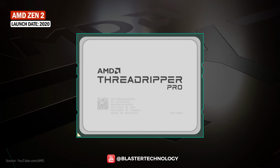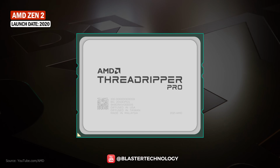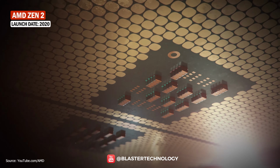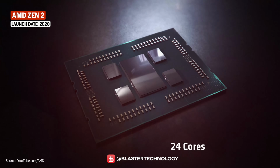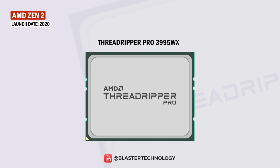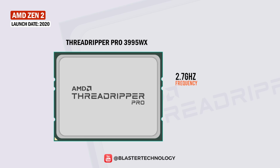Therefore, the top of the range is the AMD Ryzen Threadripper Pro launched in 2020, which offers security solutions for the Pro range, PCIe 4 connectivity, but also a number of cores never seen before. For example, the Ryzen Threadripper Pro 3995WX comes with a frequency of 2.7 GHz, 64 cores, and 128 threads.